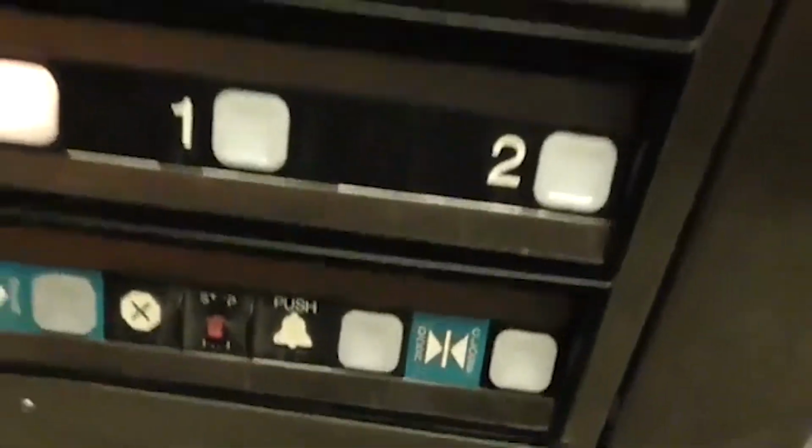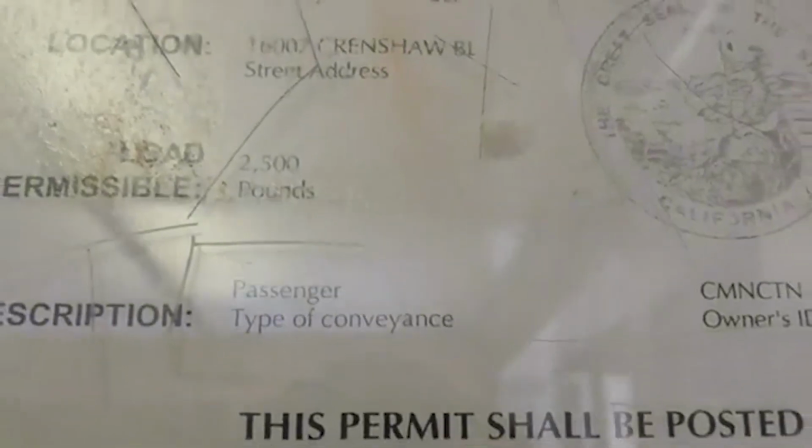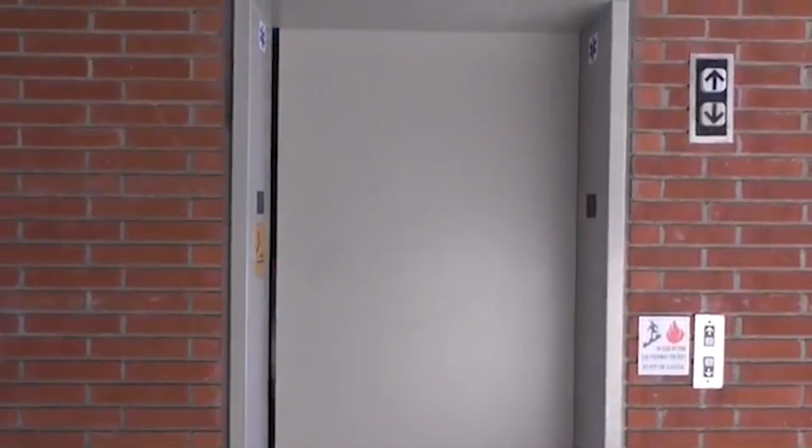Should be a basic Dolphin impulse elevator. Dover impulse fixtures. Here we are at the ground. 2,500 pounds. All right, we're gonna go back up to 1 and then up to 2. 1 is better. Here's your phone. Here it goes, and that's it.